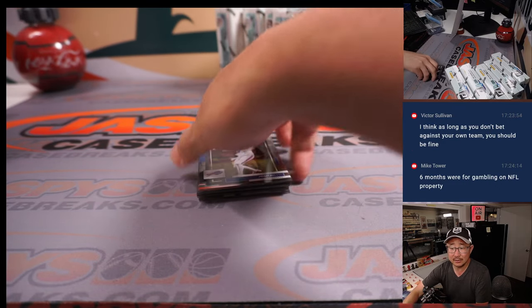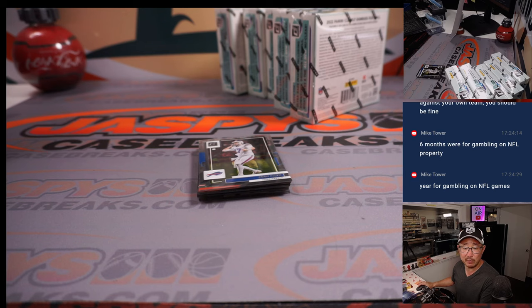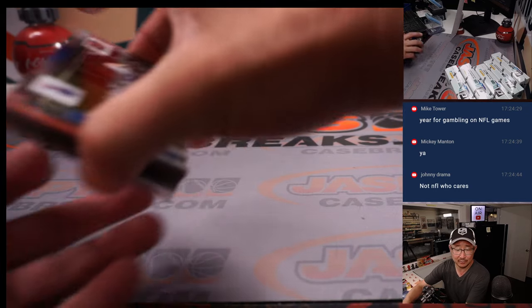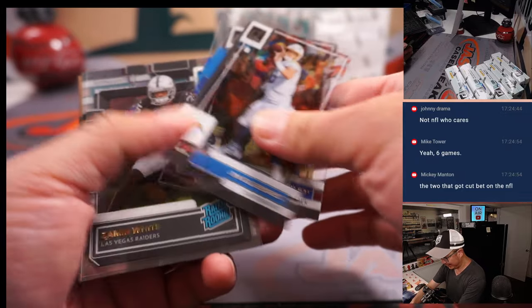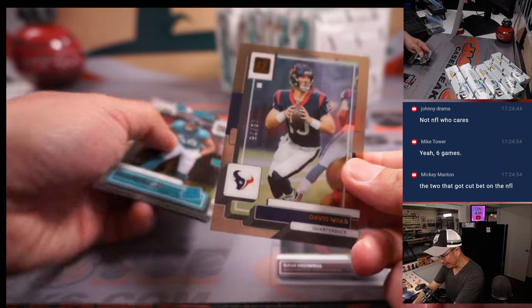Now, is that the 6 games were for gambling on NFL property? Is that why? Man, they're making this hard to figure out, right? So Mike Tower is saying the 6 games was simply because Williams and Berryhill were using a mobile app on NFL proper or on team property. But the other 2, Cephas and Moore, were suspended for a year because it was betting on the NFL. If they're not betting on the NFL, I don't really mind. If they're betting on the NFL, that's a problem.